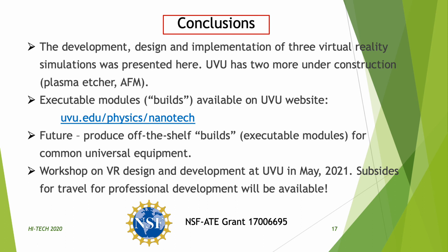Finally, I want to mention a future professional development opportunity. One of our current grant project components is the offering of a workshop in the design and creation of virtual reality programs that accompany real laboratories. Please watch for announcements on this workshop, which will be happening in May 2021. We do have funding available to subsidize travel and participation costs for this workshop. And truly, May is one of the most beautiful times of the year here in Utah.